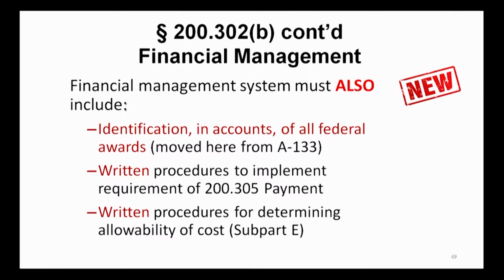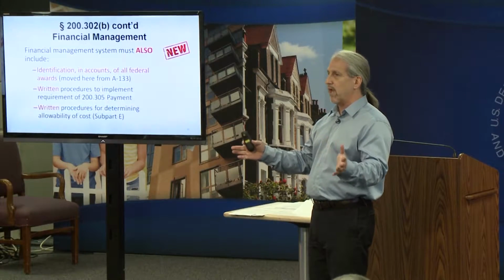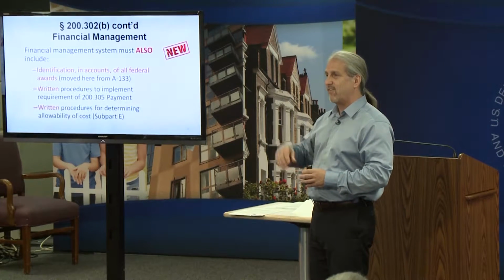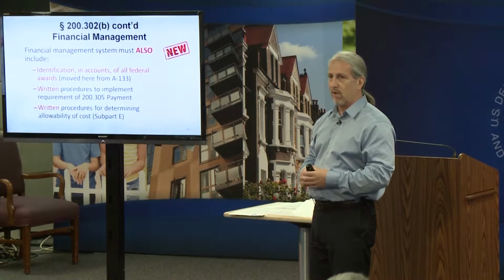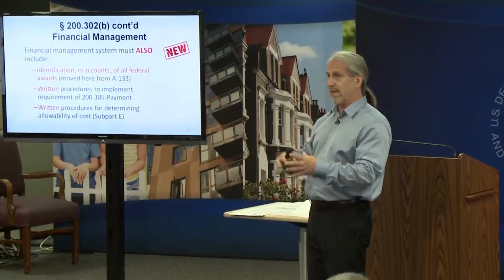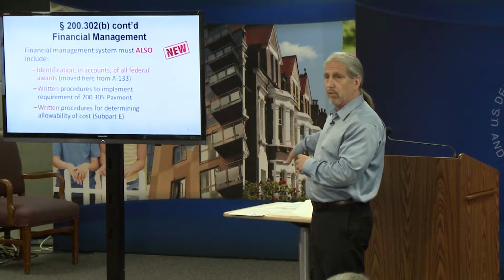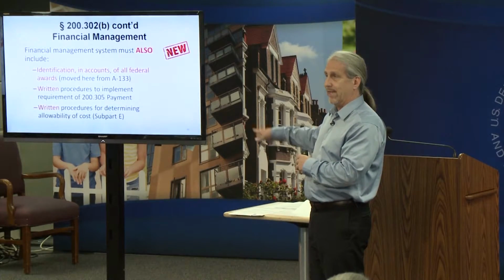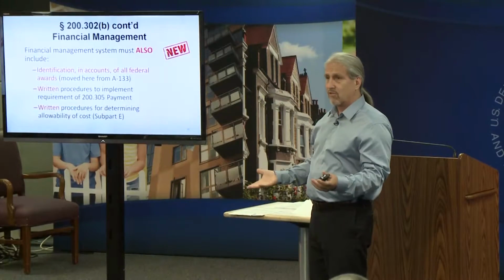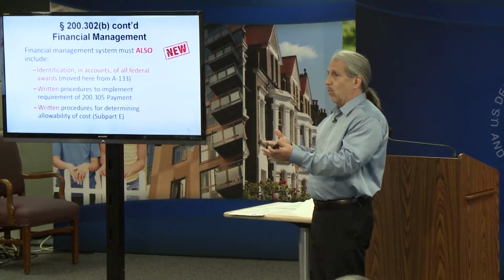So if you're a subrecipient, it would name your pass-through entity. Does anybody recognize that data, where you've seen that before? All my fiscal people, you would probably say, oh yeah, that's the SEFA, right? The Schedule of Expenditures of Federal Awards that we have to provide to our auditor every year. So at the end of the year. This language got moved right from A-133 into this section under financial management in Subpart D, which is logical.